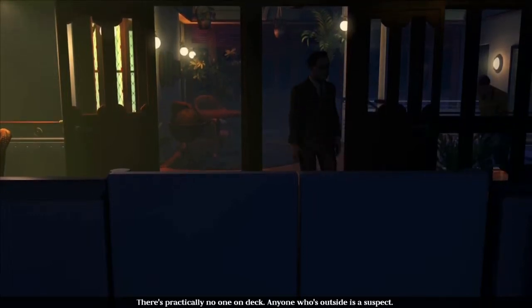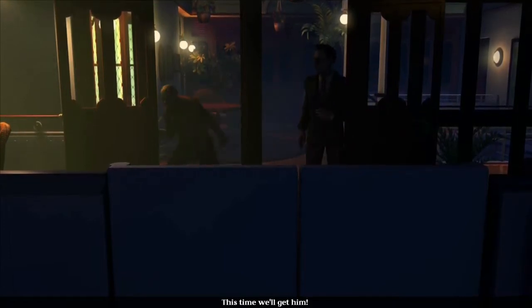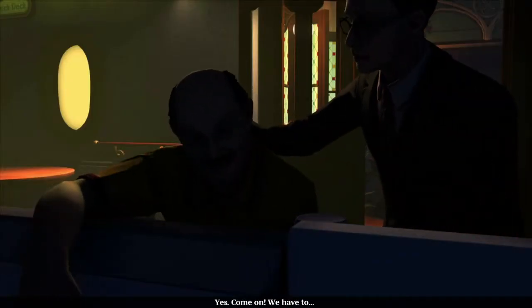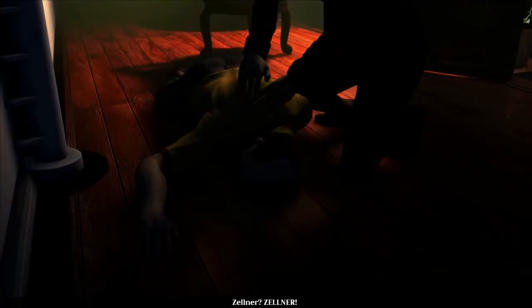There's practically no one on deck. Anyone who's outside is a suspect. This time, we'll get him. Zellner, are you okay? Yes. Come on. We have to. Zellner? Zellner! Murder!